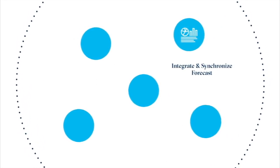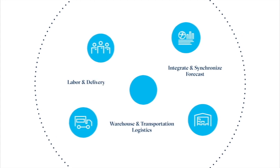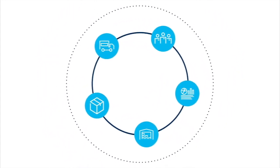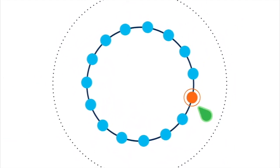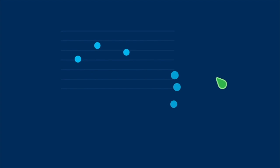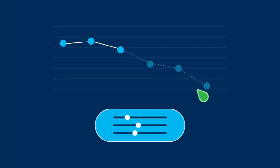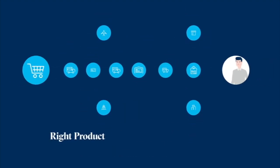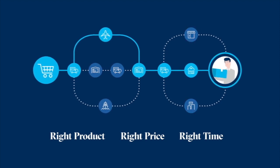With Luminate, you can integrate and synchronize forecast, warehouse and transportation logistics, labor and delivery across multiple channels, reducing latency driven by disjointed systems, and delivering real-time visibility and orchestration. The one-of-its-kind platform helps companies better predict, plan, manage, and optimize inventory and labor to deliver the right product at the right price at the right time to consumers' channel of choice.